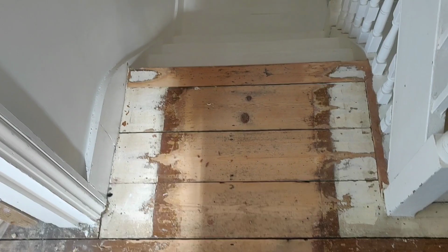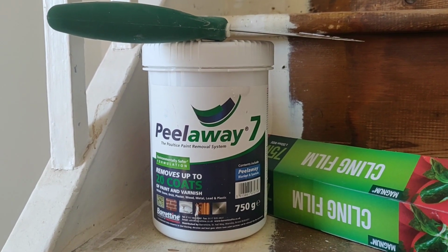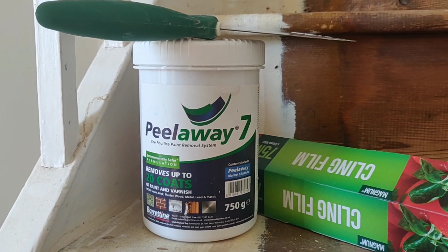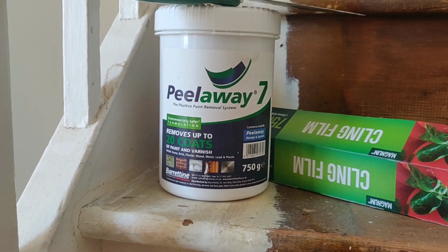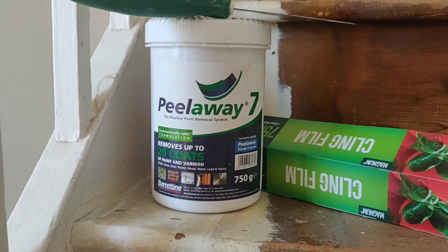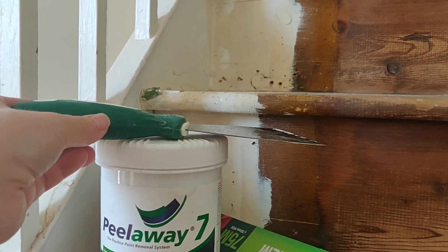Anyways, I'm doing a bit of an experiment. I bought this Peel Away 7 to do the cornice downstairs, and I basically have a ton left over from last year. You're meant to use these plastic blankets to go over it, which I might still have some left, but I'm just not sure where. You're also meant to put it on with a spatula. I can't find the spatula, but I am using the Peel Away scraper that you'll use to take it off.